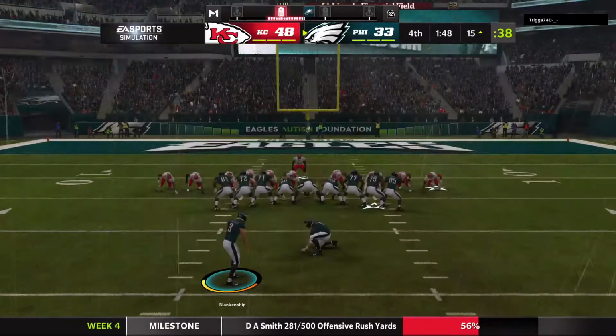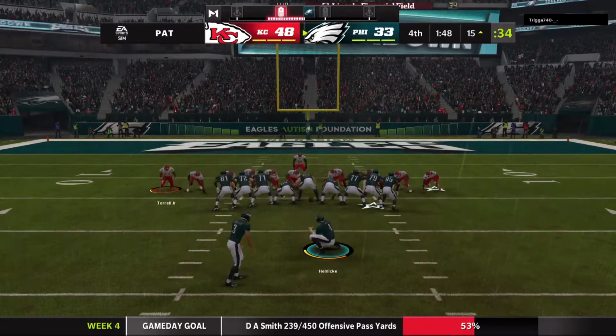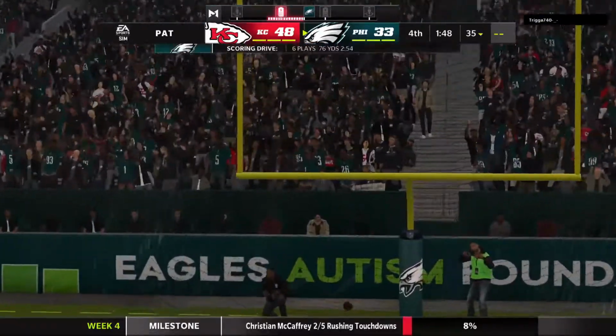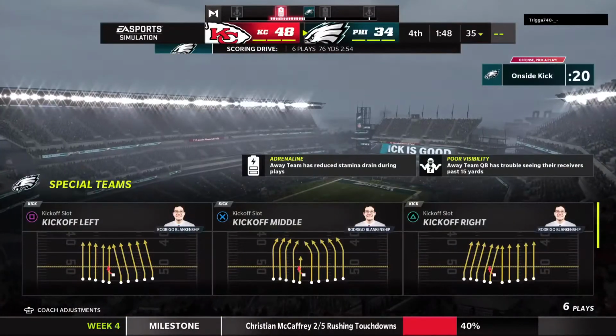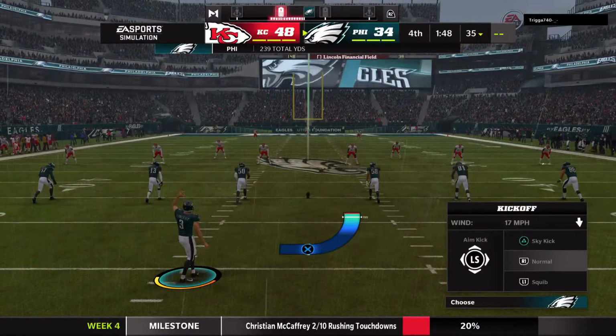Christian McCaffrey, the complete package. He's got the power, the hands, the agility, and he certainly also has the speed as evidenced there. And first and foremost, this is all about vision. He can see the play developing right in front of him. And once he's past the line of scrimmage and got a full head of steam behind him, he's just going to keep right on going.